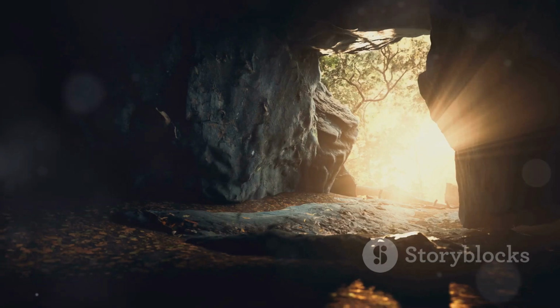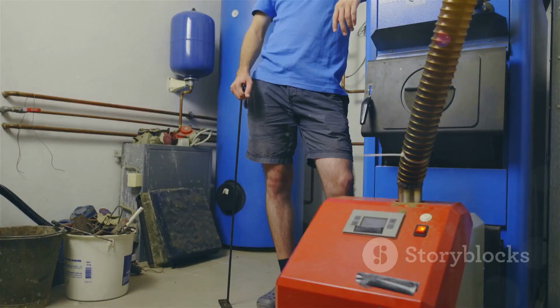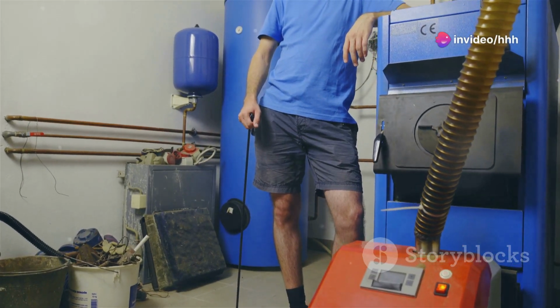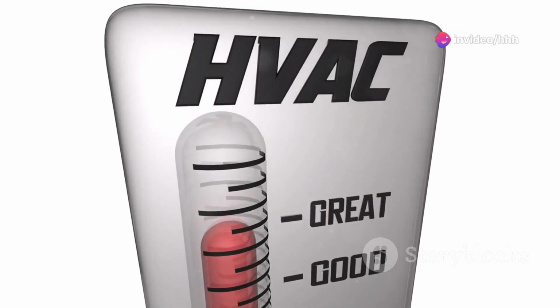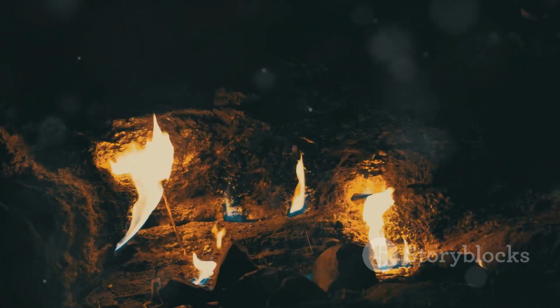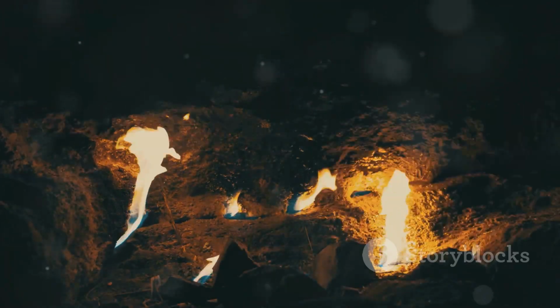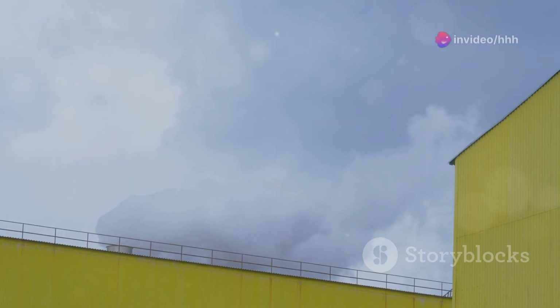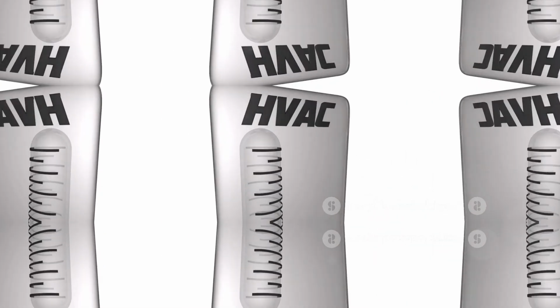Think about a cave. It stays relatively cool in the summer and warm in the winter, right? That's because the ground beneath our feet has a relatively stable temperature year-round. Geothermal HVAC systems take advantage of this constant temperature. The ground acts as a giant heat sink, absorbing excess heat in the summer and providing a source of warmth in the winter. This means your geothermal system doesn't have to work as hard as traditional HVAC systems to heat or cool your home. It's like having a natural thermostat built right into the earth.